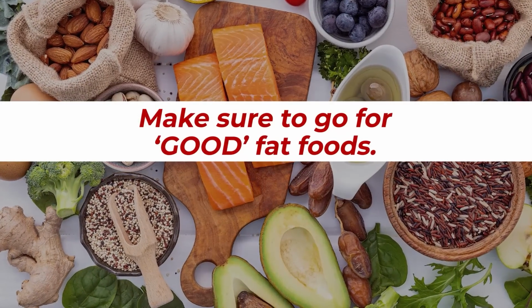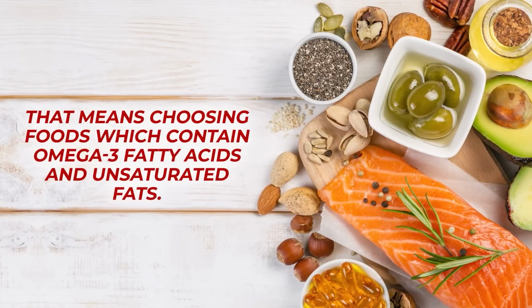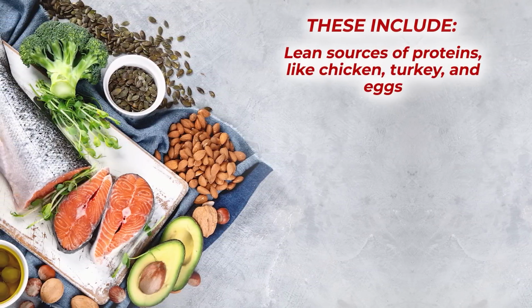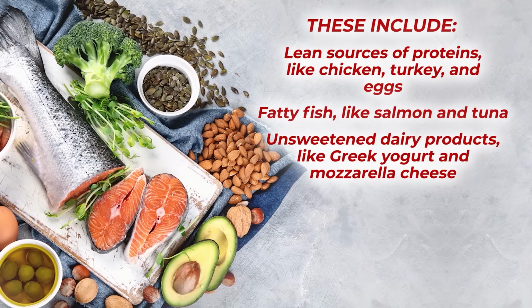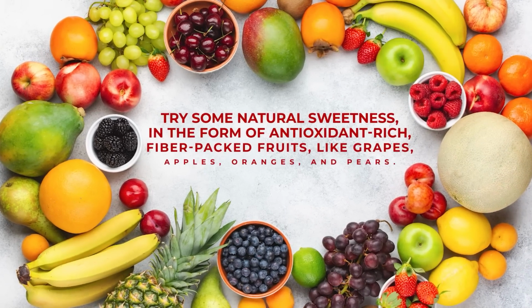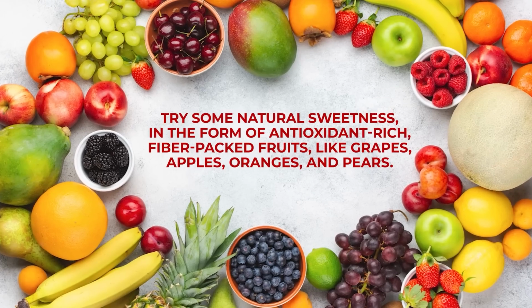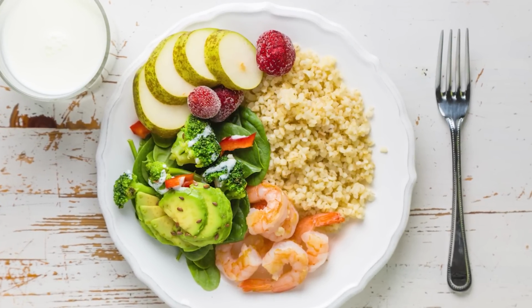Also, make sure to go for good fat foods. That means choosing foods which contain omega-3 fatty acids and unsaturated fats. These include lean sources of protein like chicken, turkey, and eggs, fatty fish like salmon and tuna, unsweetened dairy products like Greek yogurt and mozzarella cheese, and nuts and seeds. If you need a dessert fix, try some natural sweetness in the form of antioxidant-rich, fiber-packed fruits like grapes, apples, oranges, and pears. And of course, practice portion control.